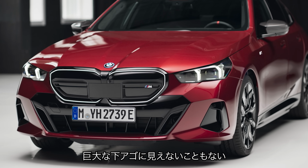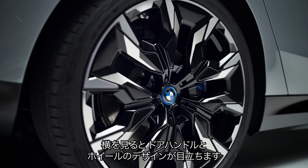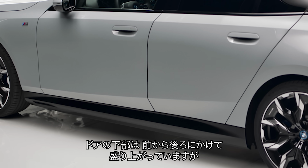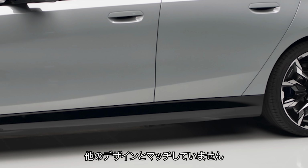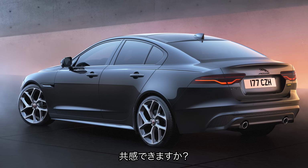It sort of makes it look like the car has a massive underbite. Then we come to the sides. I like the flush door handles and the alloy wheel designs, which range from 19 inches to 21 inches. However, the creases on the bottom part of the door, which sweep upwards towards the rear, just don't look like they're blended in with the rest of the car's design. And then that brings me on to the rear of the car. There's a little bit of the Jaguar XE about it. Can you see what I mean?